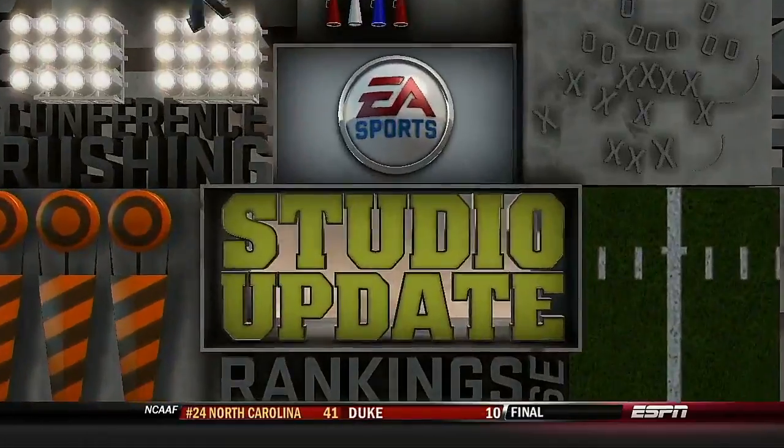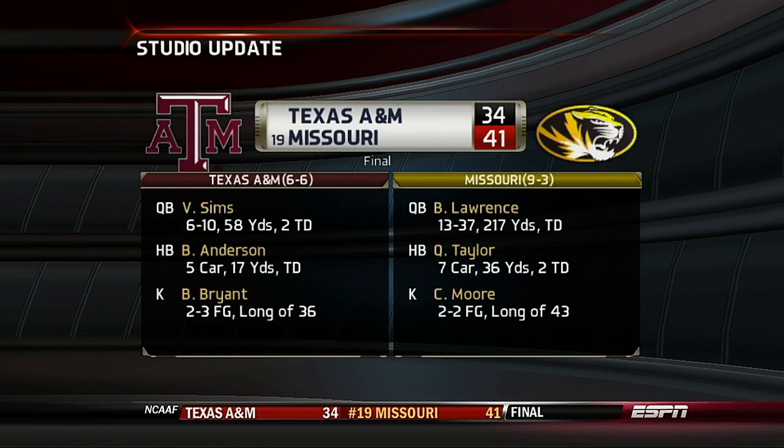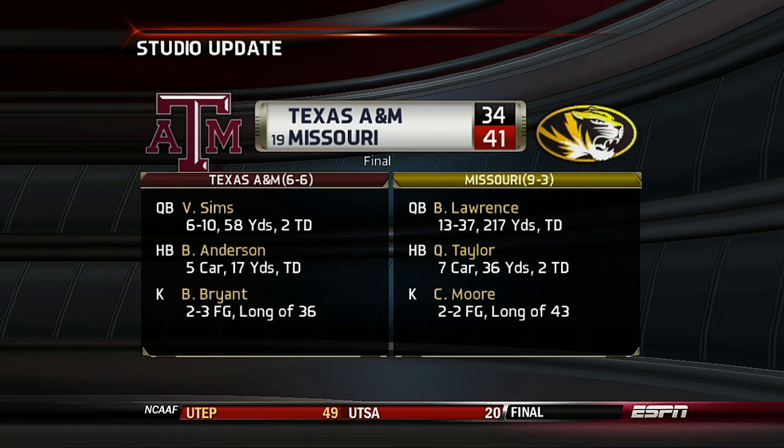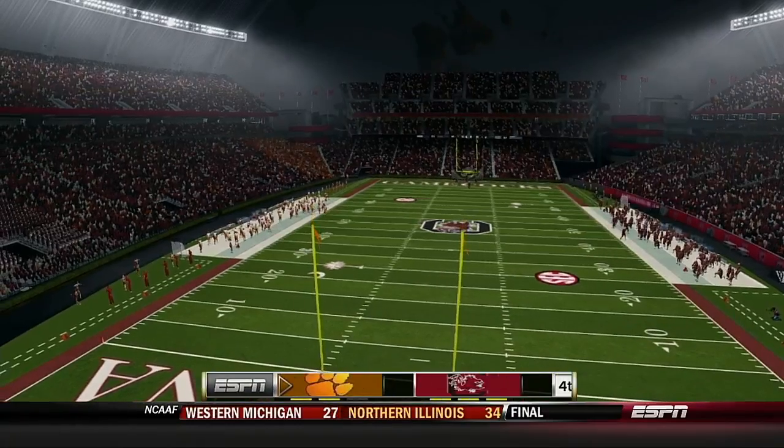Let's throw it out to Reese now for a studio update. The Tigers were ranked 19th. Another W might have them moving up the charts with a bullet. And for Missouri, they've won 6 in a row. And for Lawrence, he threw for more than 200 yards. The Tigers top it off with a 7-point win. That's good stuff, Reese. Thank you.